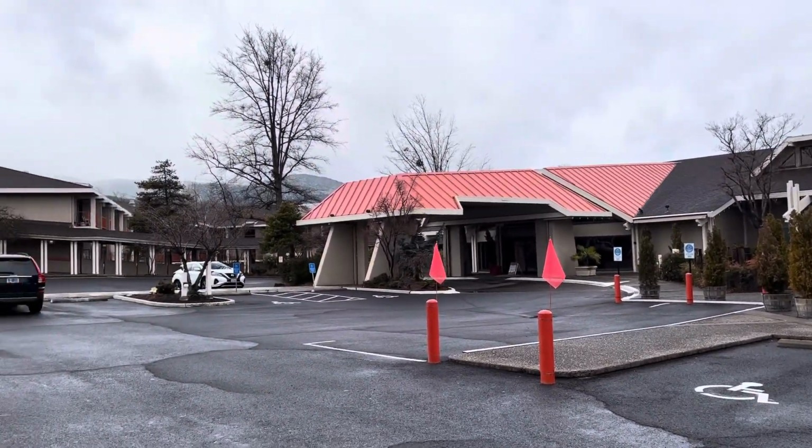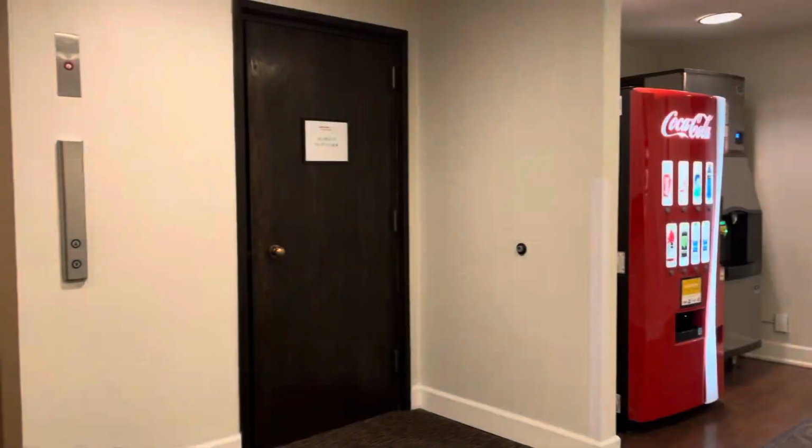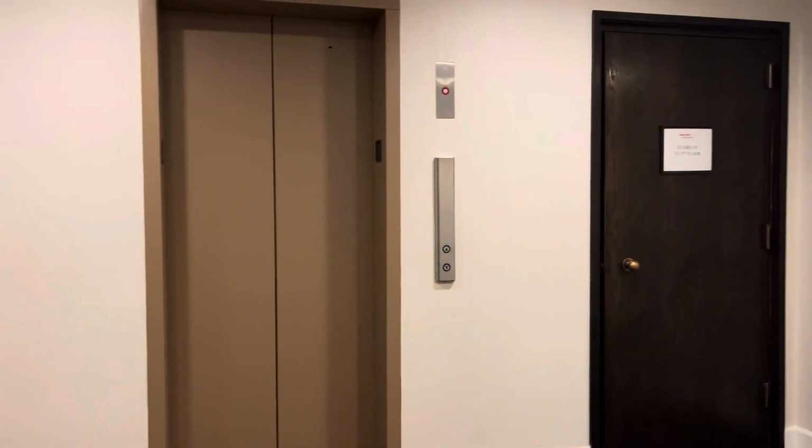So if you're walking to your room, you want to be able to connect in the hallways and not have to go outside unless you absolutely want to.